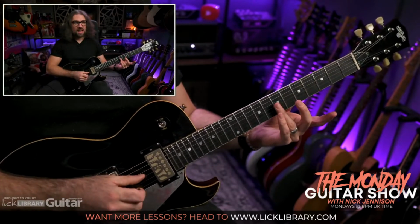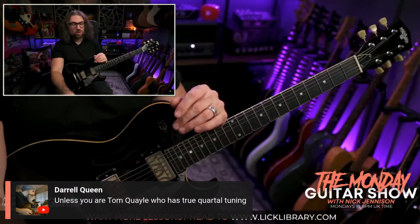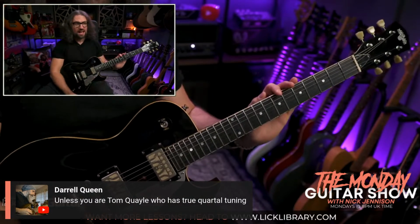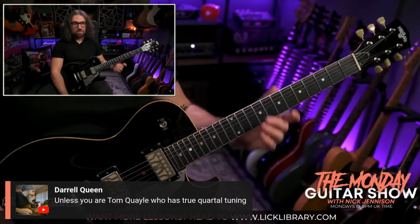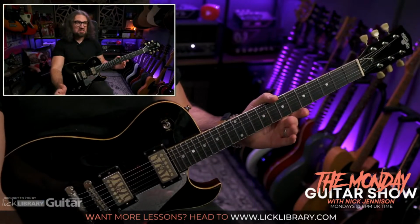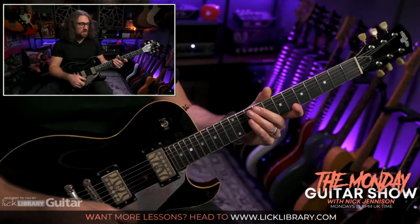It's also really good for slide because it gives us an interval of a third. Daryl Queen says, unless you are Tom Quayle, who has true quartal tuning. Interestingly, Tom has said quite publicly, and he's also said to me in private, that if he had to start again, he wouldn't bother with fourths tuning. He would just tune standard. He says the trade-offs are not worth the benefits. It's interesting, but he's just done it for so long that it's the way it is. Alex Hutchings is another guy who uses fourths tuning very effectively and is a great player. So, definitely something to it.